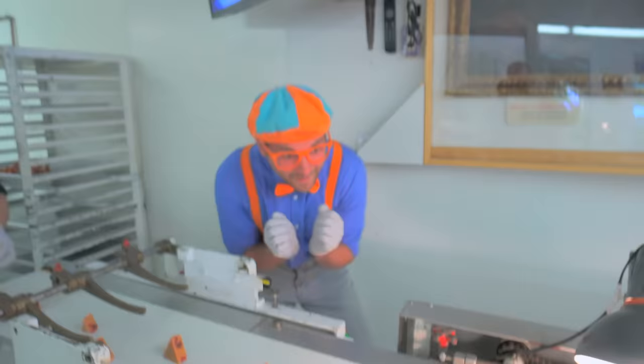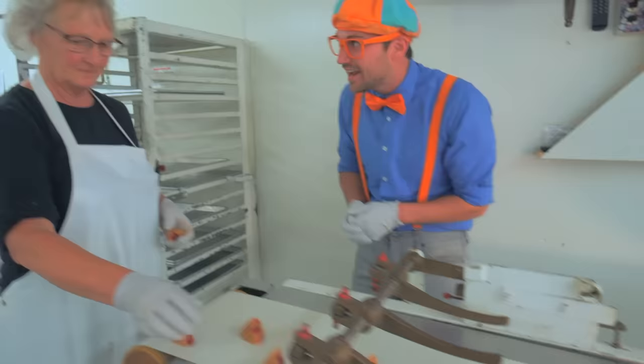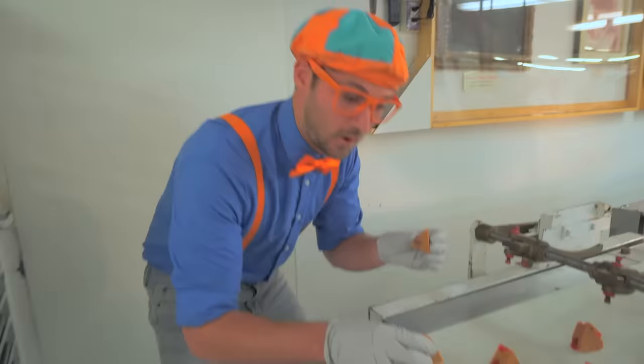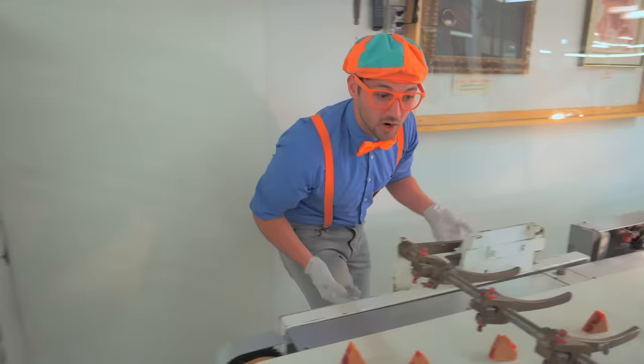Woo! This candy looks so tasty. Aw, it's on a really long conveyor belt. I wonder how it works. Oh, can I try? Sure. Look over here. Let's take two pieces. Let's put one piece there, and let's put the second piece right there. And then it goes down this really long conveyor belt.